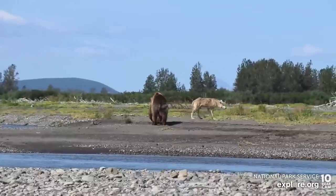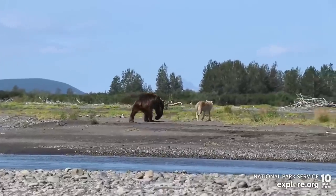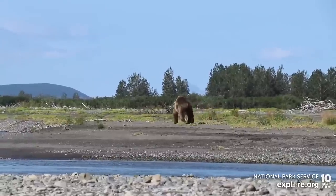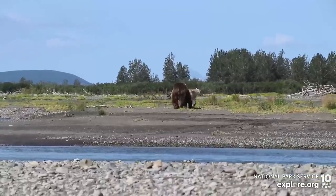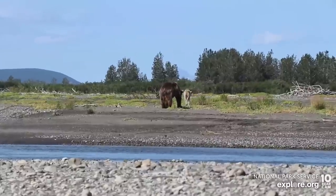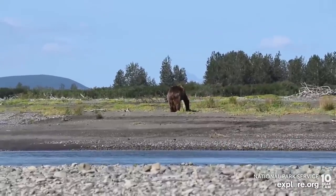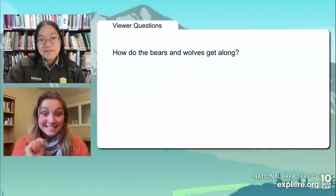And I think it goes both ways. There are anecdotes from a paper published in 2006 on wolf-bear interactions on the Katmai coast that talk about wolves stealing salmon that bears have just caught. So the bear's got the salmon in its paws and the wolves sneak up and take the salmon from the bear.